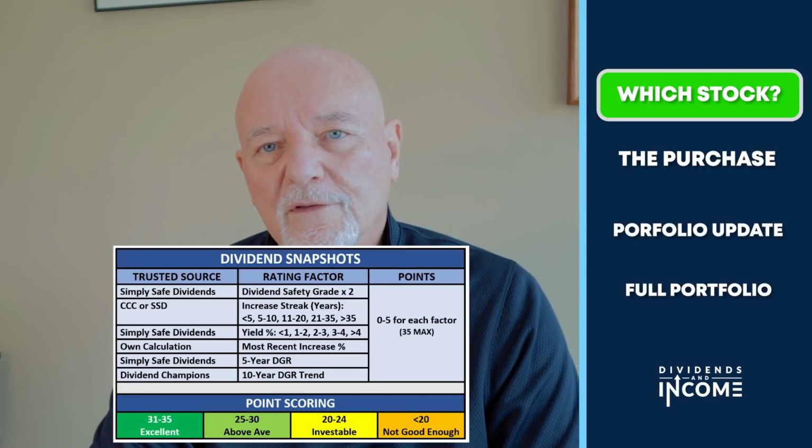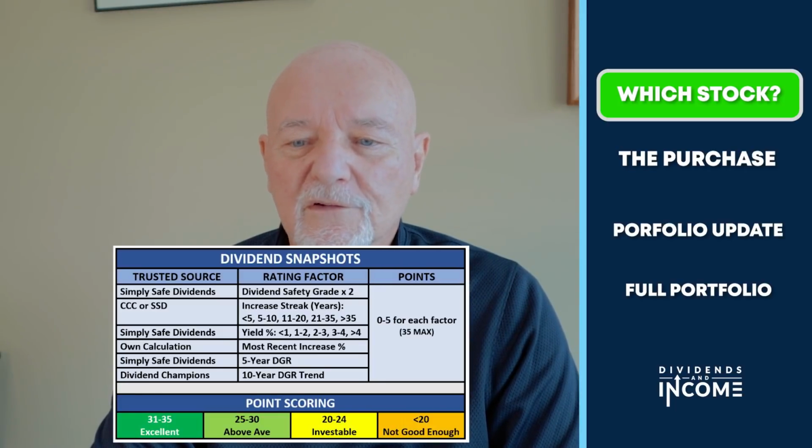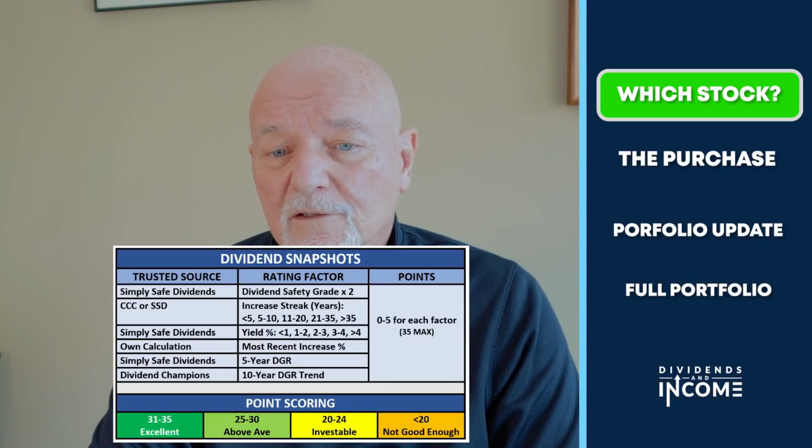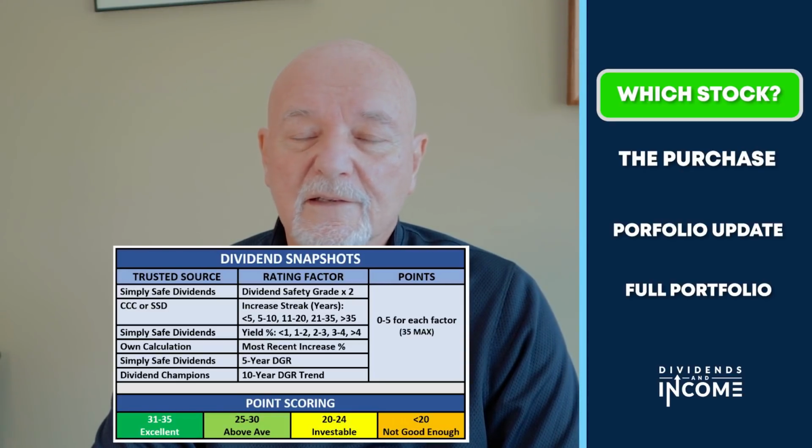Again, I won't go through all the detail at the top. I do use trusted sources for various rating factors. I do assign, as in the other snapshot, 0 to 5 points for each. The very top one here, Simply Safe Dividends, dividend safety grade.